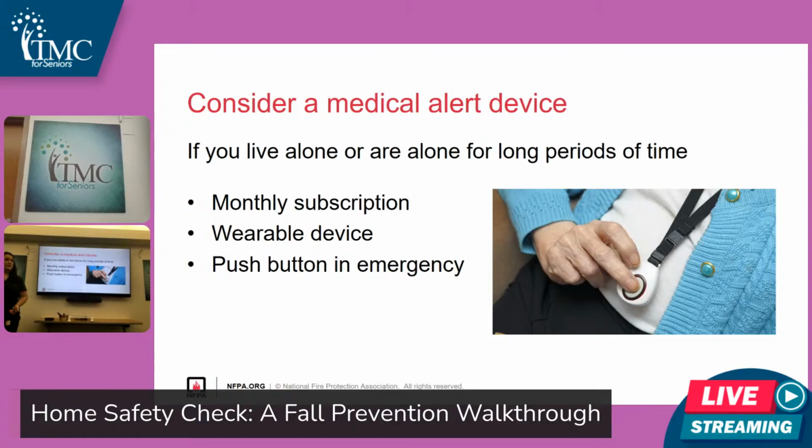And then if they fall anywhere. Isn't there a watch too? Yeah. If you have an Apple Watch, you can call anybody from an Apple Watch. That's also a great tool for seniors. Okay.